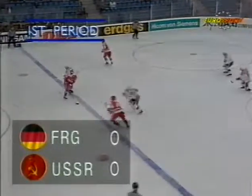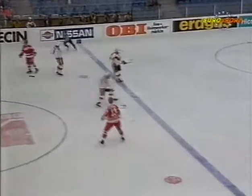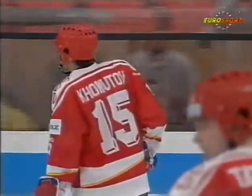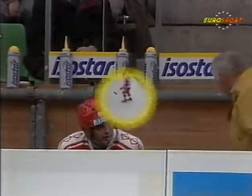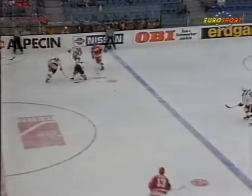Bikov gets it back as far as the blue line. The West Germans doing a great job of pushing that out with Willman, number 28, getting it over the blue line. Lupsik out there with him to help kill off this penalty. Whistle blows, and there's a hooking call on the play. Komatov skates right to the box. Not a word of dissent, and that's one thing I like about these Soviets. They may shake their heads, they may think to themselves, I don't really agree with that, but they do go straight to the box.